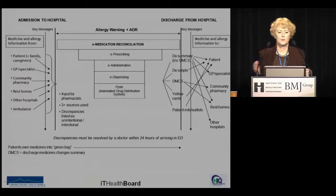We're hoping that once we've got the fully integrated systems working, that would fire within the hospital system, and the outputs will be the discharge medication changes summary report, which forms part of the electronic discharge summary, the patient information yellow card, which they take home with them, the discharge prescription, and patient information leaflets, which will all come off the system without transcribing.